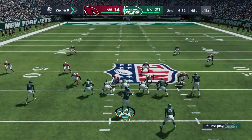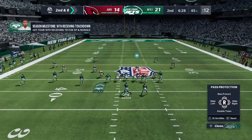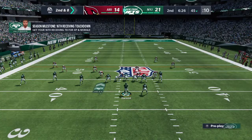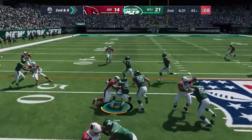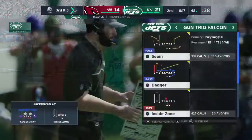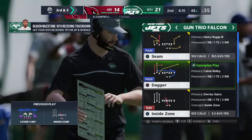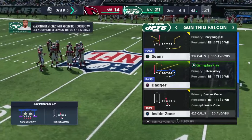The last run got a couple. Here's 2nd and 8. Shotgun handoff down to Geis. Pushing forward for 3 up to the 48. The ball carrier. Tackle made at his 48-yard line. That's a gain of 3. Now 3rd and 5.